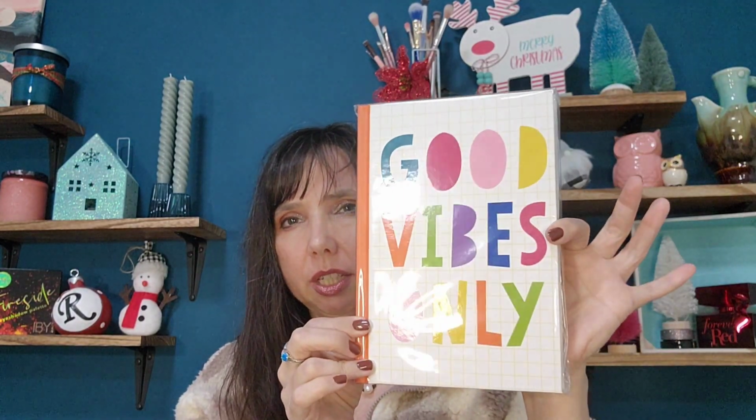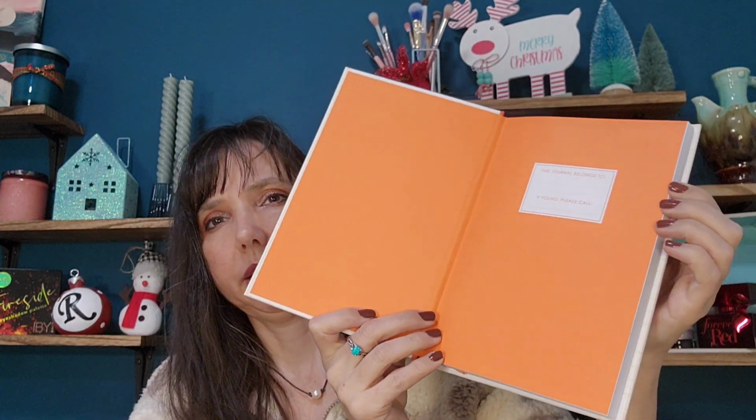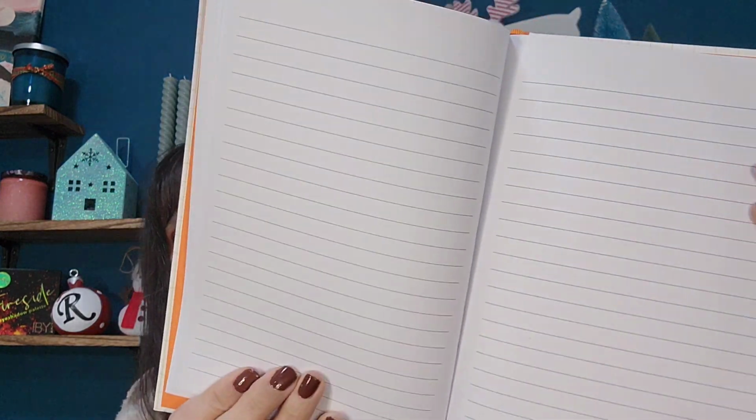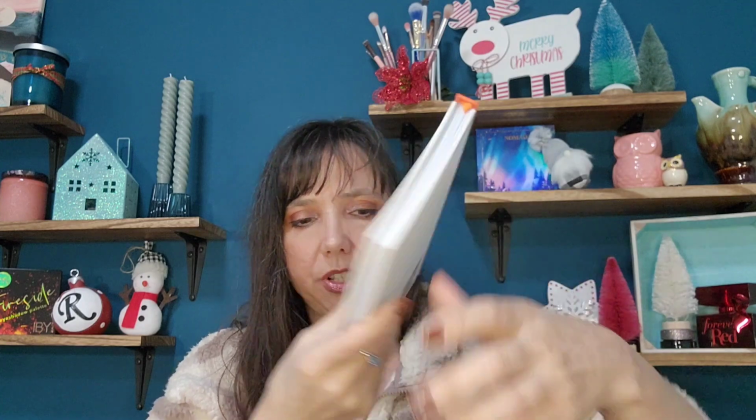Very cute. And last in this heavy box is our journal for the month, Good Vibes Only. And it is a hardbound journal. So it's hardback, the inside cover, the pages, and yes, it's got a ribbon bookmark. So we have the journal. I'm not gonna open this because it's very giftable.